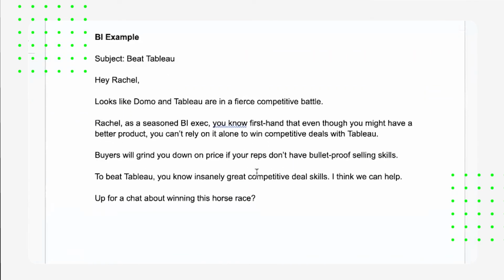Now let's talk about one more example. This is a business intelligence example. So say we're selling Domo or Looker or some other business intelligence product that competes with Tableau, which is another business intelligence product. And so this one sounds like this. Hey, Rachel, looks like Domo and Tableau are in a fierce competitive battle. Okay, so this is the relevant introduction. In this case, Rachel works for Domo, and I'm teeing into the email with a relevant introduction.